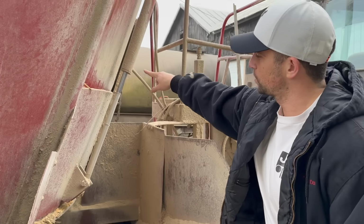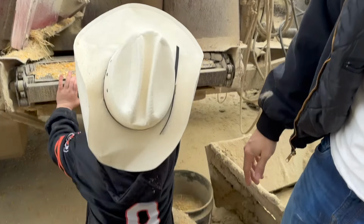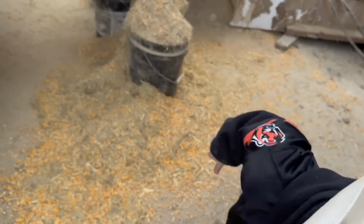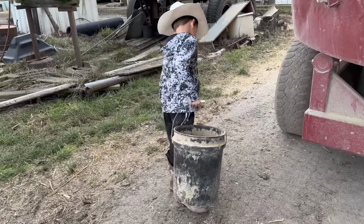Hydraulics, you pull that door up and all the feed comes out slowly, and then these start moving, and then we've created an amazing system. We just put the buckets here and they fall right into the bucket perfectly, as you see. Yeah, right. All right, get your bucket. Man, if I were a little raccoon, I'd be munching on the corn. Or a little squirrel.